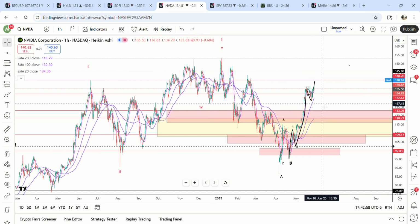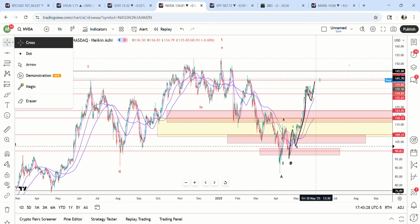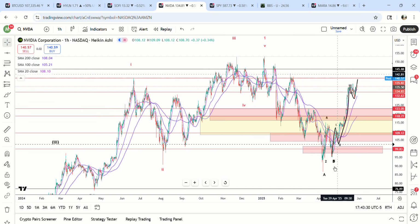But this is kind of what I was leaning towards. I didn't make a video earlier, but leaning towards higher just because a lot of times at the end of these moves, you get the biggest part of the move or the most explosive part of the move at the end. And so most people are already sold out of their positions, and then all of a sudden the market just goes up like crazy at the very last 5% or whatever. So Nvidia can keep on going, maybe up to 146 or so.